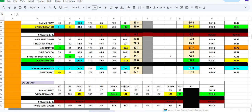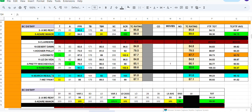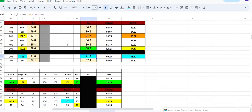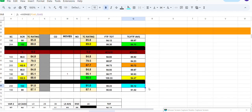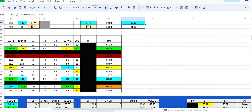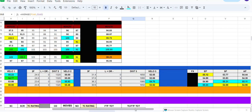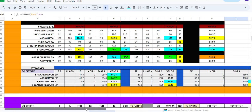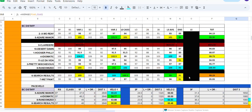Let's take a look at the grid real quick. The 6 horse Search Results dominates the matrix side of the grid. And he also, I don't want to say dominates overall with the TC rating, but I mean, he is top. He's the only one in the 90s. When we look over here and we combine both thorough capping and FTF, we have the 6 Search Results showing up on top. The only difference would be he doesn't show up. Well, he does actually. I should have said that. He shows up pretty much as a standout for me.